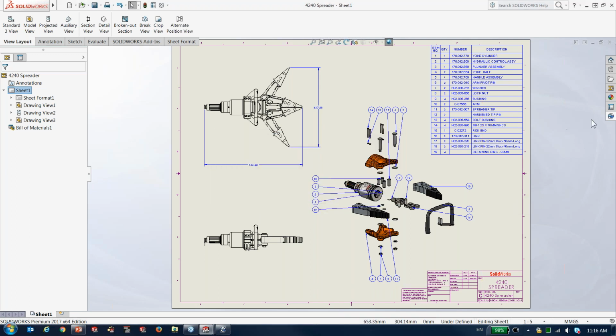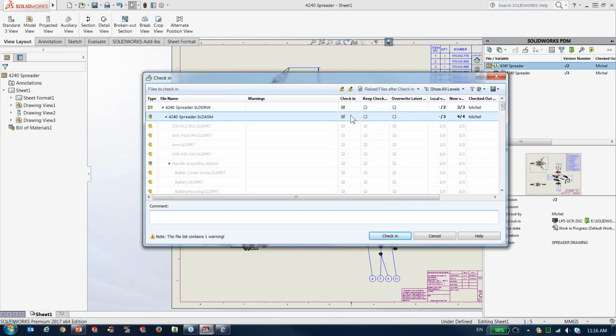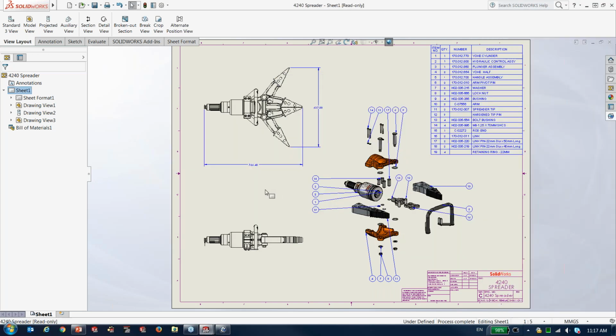And like I said, at this point, I'm kind of done doing my changes, so I'm going to check in the drawing. It's going to automatically capture the assembly as well, and any other files that need to be checked in at the same time. And here I can simply say I changed the pins and updated drawing. And then I'm going to say I want to check this in. So now I'm done doing my changes. I'm kind of done working on this file.